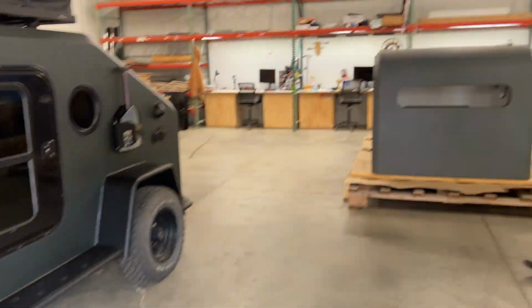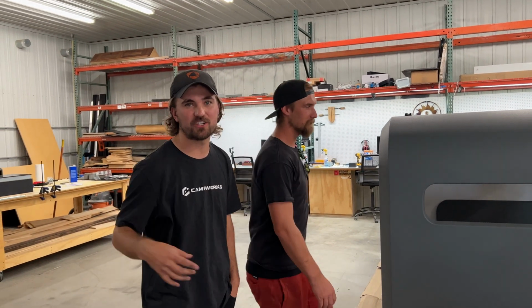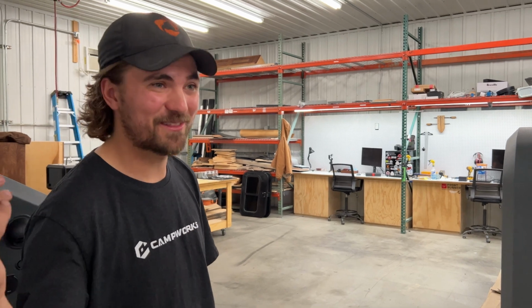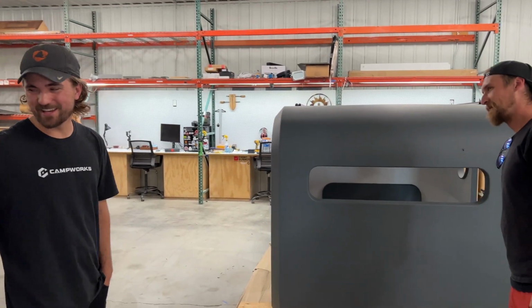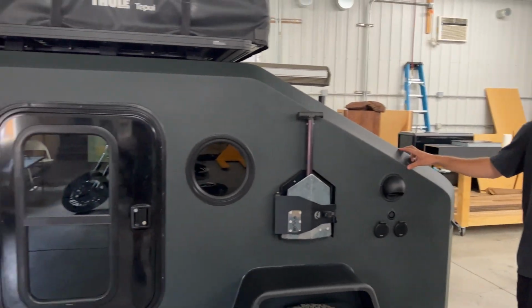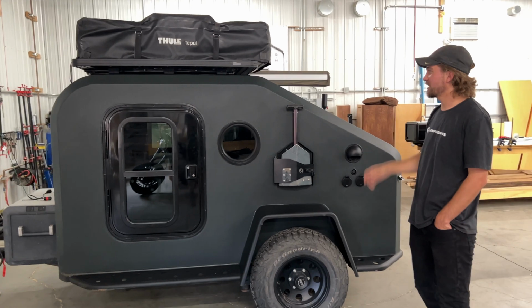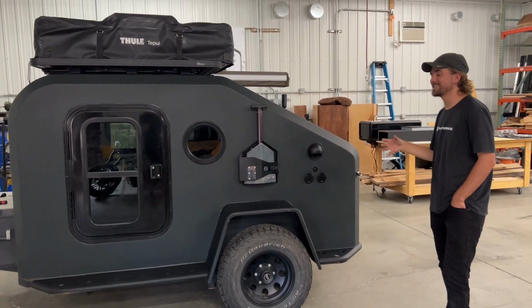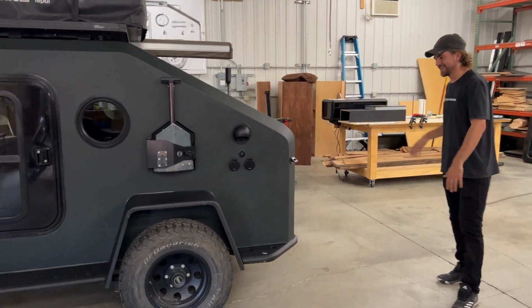Welcome to Campworks HQ here in Hygiene, Colorado, and the NS-1. We've got a few bodies in production here. We've been working through the R&D and trying to get it all ready to partner with that Rivian truck. So, this unit here was the first we ever put on the road. It's been out for about a year. It's been jumped, and I don't recommend jumping a trailer, but it's been jumped. The whole body is... Did it handle it? It handled it.